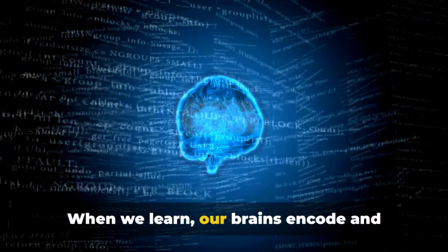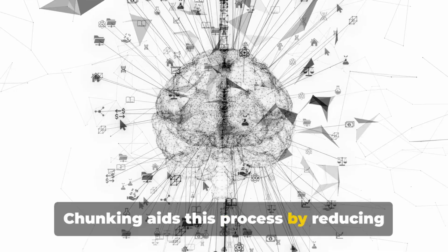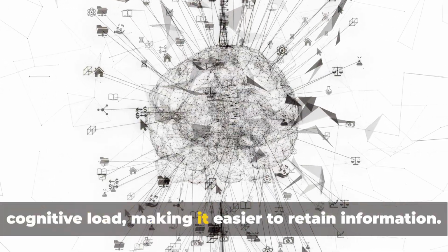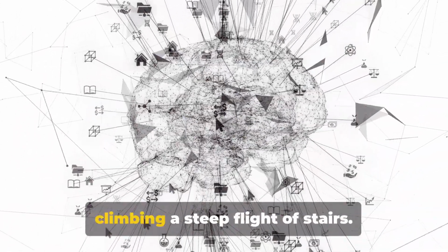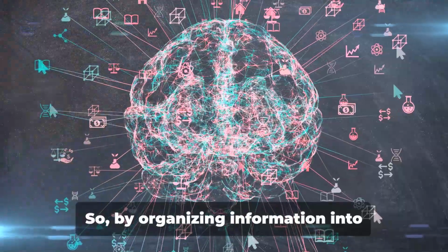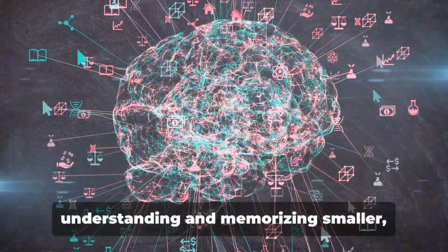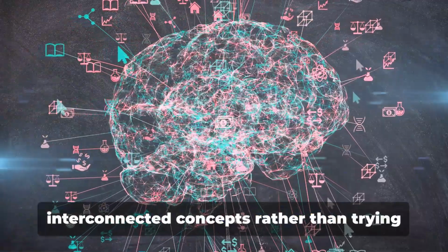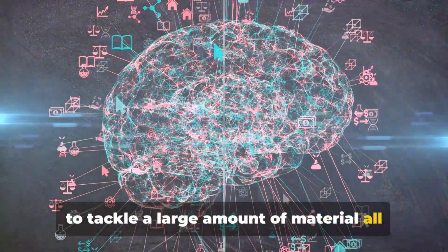When we learn, our brains encode and store information. Chunking aids this process by reducing cognitive load, making it easier to retain information. It's like taking an elevator instead of climbing a steep flight of stairs. So by organizing information into meaningful chunks, we can focus on understanding and memorizing smaller interconnected concepts rather than trying to tackle a large amount of material all at once.